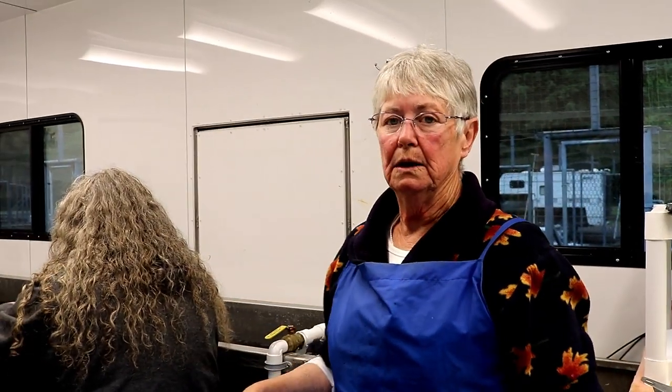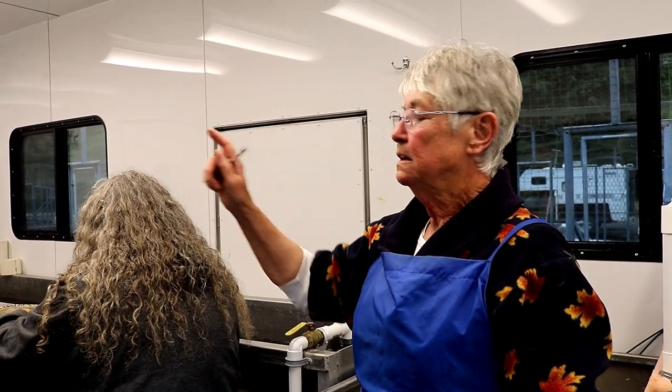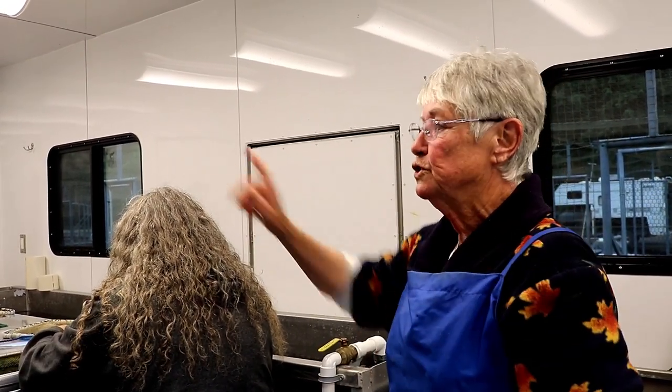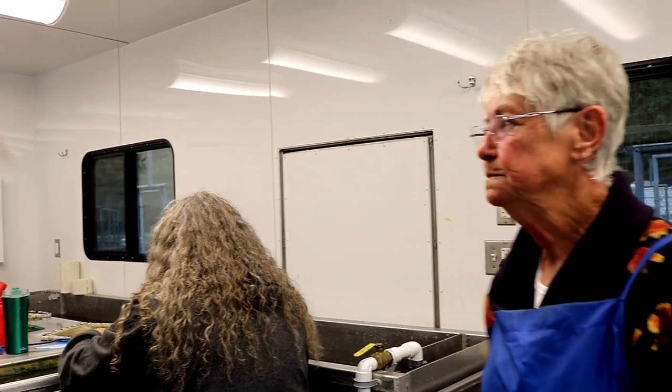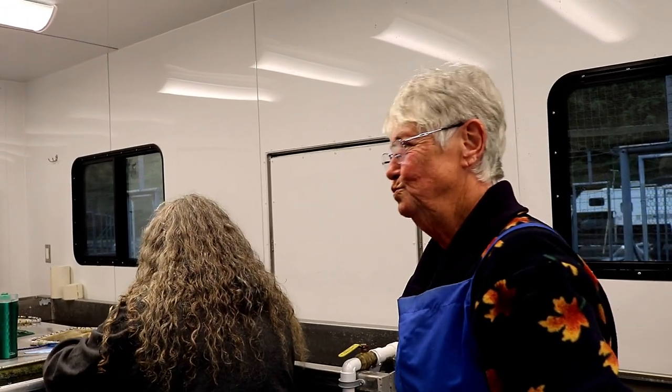$2,794 in this trailer. They come up with a target number. Because they need to know how many fish are in the pond they're going to, so they can feed them correctly. Okay, so that trailer over there is doing the same thing we are. And this is the newer trailer. So you guys have air conditioning and everything? Oh, no. We have windows.